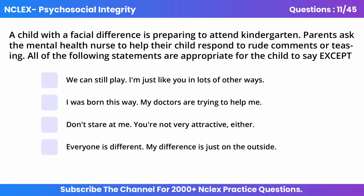Question 11. A child with a facial difference is preparing to attend kindergarten. Parents ask the mental health nurse to help their child respond to rude comments or teasing. All of the following statements are appropriate for the child to say except. C. Don't stare at me. You're not very attractive either.